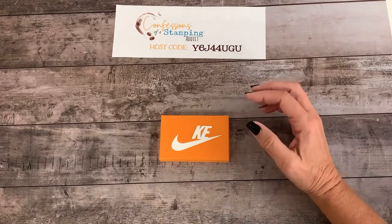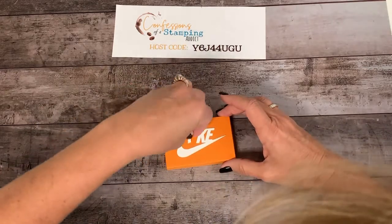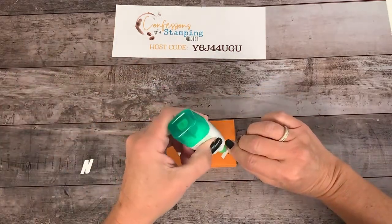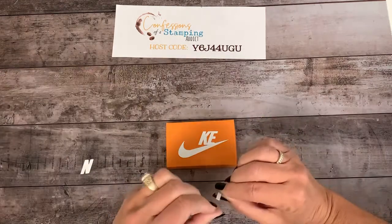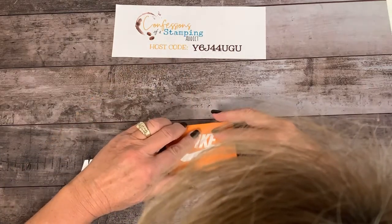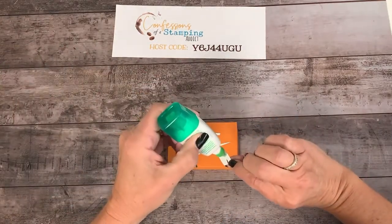And then we have a tiny N and a tiny I. Now the I, you gotta just make sure it's going the right way. So you put the glue on the right side. So it goes on this side just a little bit. If you put too much liquid glue on, it is going to squirt out the sides. But the good thing is it dries clear so that you can easily erase it. But it's just easier if you don't put as much glue on. A little goes a long way with the glue.